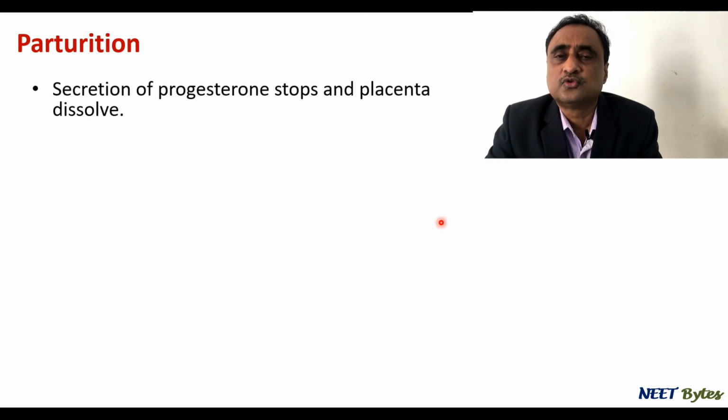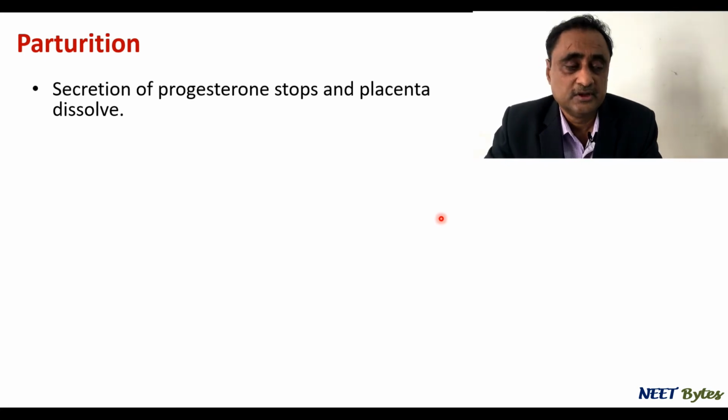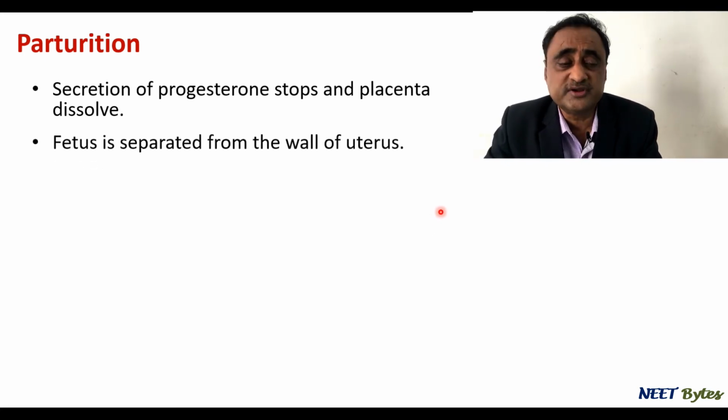Now let's talk about parturition. What is parturition? Just the birth of a baby. So at the time of parturition, what happens? Progesterone stops. The moment progesterone stops, what happens? The placenta dissolves. The placenta is the tissue through which the developing baby is attached. So once it is dissolved, what will happen? The fetus is separated from the wall of the uterus.